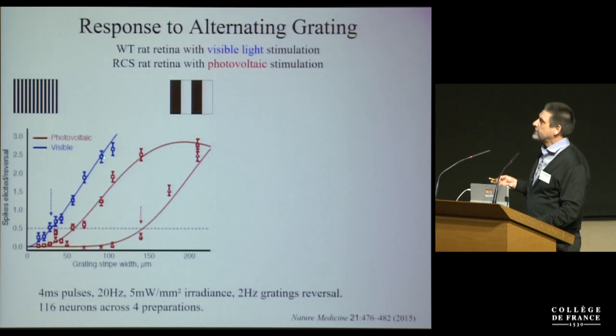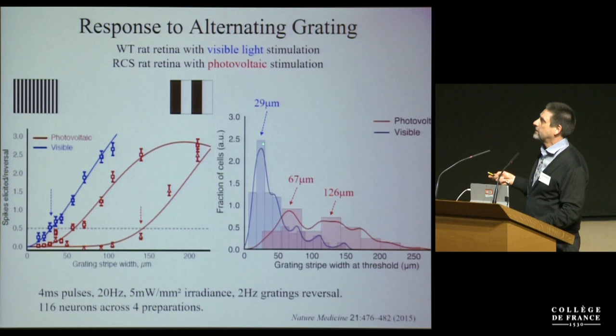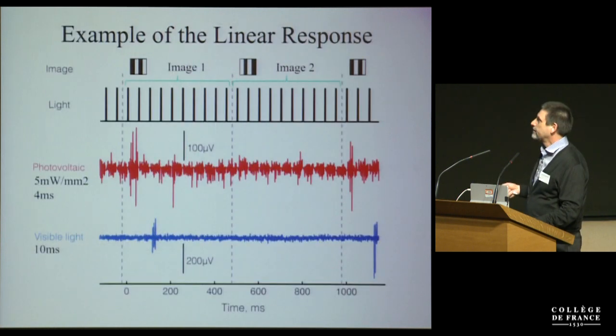And if we plot the response, the number of spikes, as a function of frequency or grating width, it drops to the noise level for normal vision at 29 microns. This is how well the retina responds. And with prosthetic vision, it drops to noise level at 67 microns, exactly matching the spacing between adjacent rows in our array. So basically, the retina responds to as much information as we can deliver with this array.